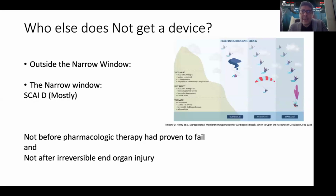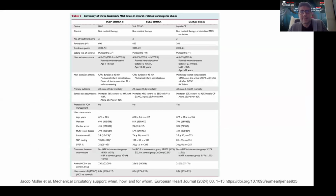Fewer people will be in SCAI E, and even fewer people will be in SCAI C, because SCAI C, you'll be able to support them pharmacologically for the most part, and SCAI E, where there is CPR and there must be post-ROSC, they have very high mortality even with implementation of devices.